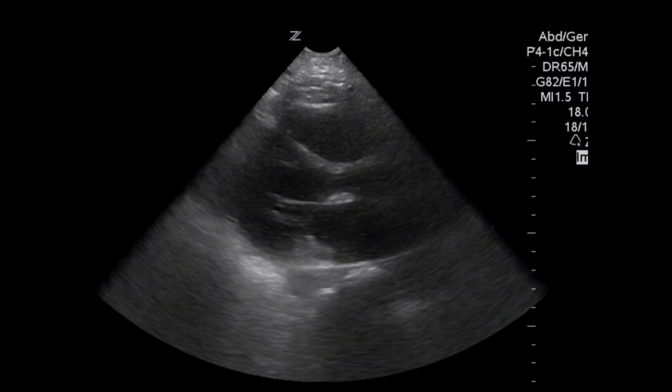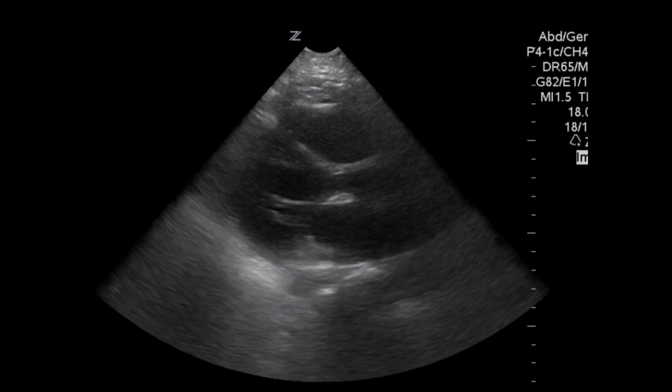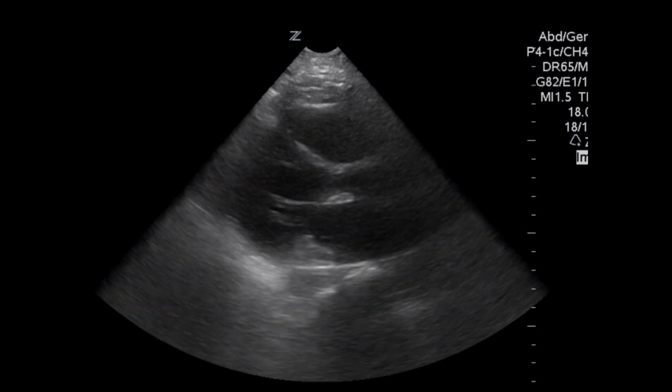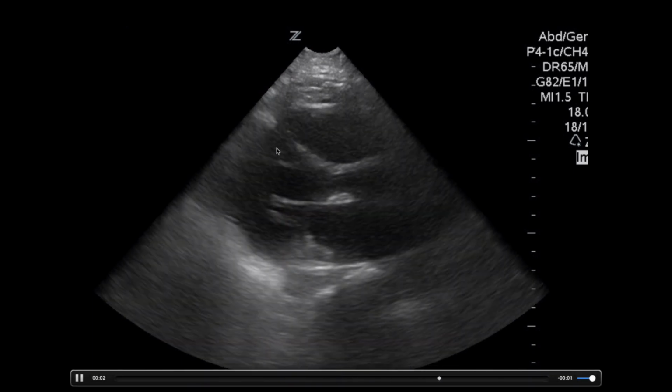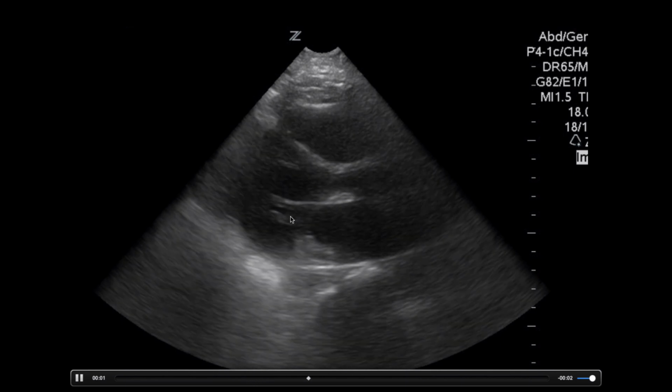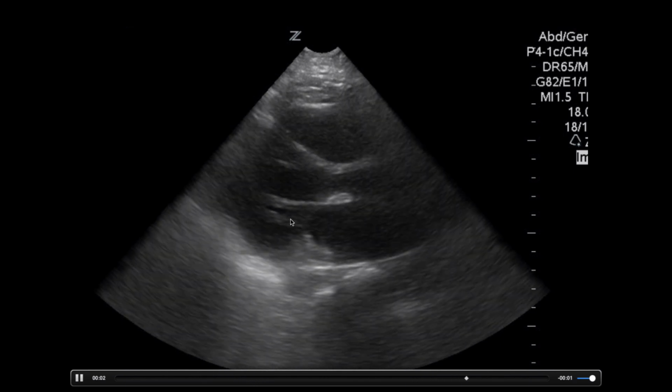So check out this patient here. If you look at the heart, you may immediately think this is cardiac standstill, and we're looking at parasternal long axis here. But if you really look carefully at these portions of the left ventricle and the interventricular septum, you can see there is fine movement, and this patient, in fact, has fine ventricular fibrillation.